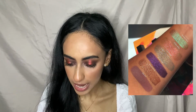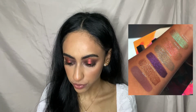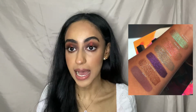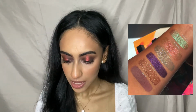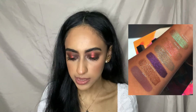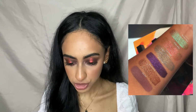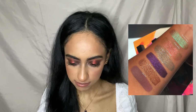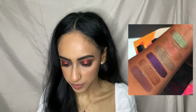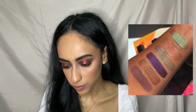Daydreamer is supposed to be a brown copper with gold shimmer. Pretty Wild is supposed to be orange golden green multi-chrome. Wow, that looks amazing. I would like to try that. Electric Soul is purple green multi-chrome. Shy Girl is mauve matte. Baby Vixen is purple with pink shimmer. Not that interested in that. Cold Heart is aqua with gold shimmer. I think I would like to try Pretty Wild, the orange and gold green multi-chrome.